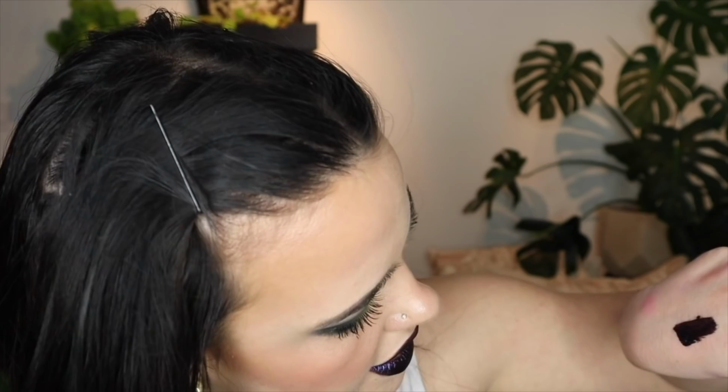This is incredible how it's going on with no streaks. This is a really cool alternative to a black lipstick because it looks like a deep purple and it has these really beautiful glitters in it. Not glitter, it's just shimmery. It has some purple and pink shimmer in it.